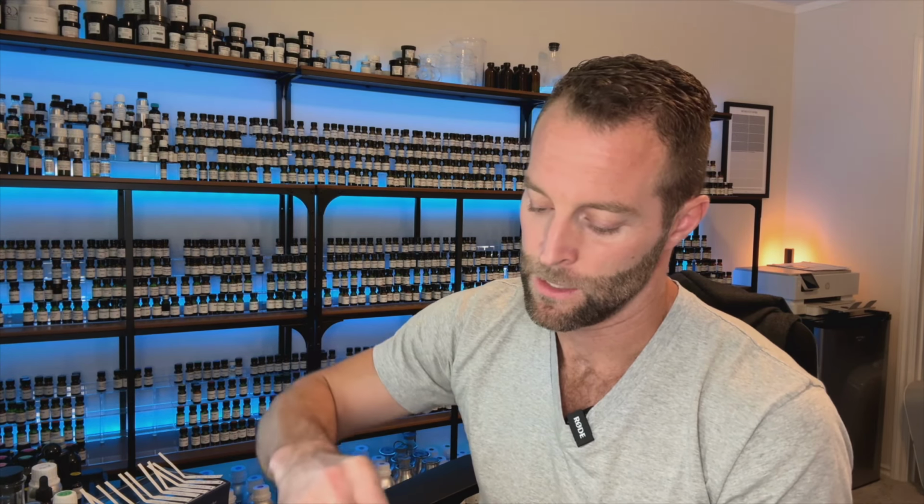And so rather than looking at a formula and seeing individual materials and going, oh, that's green, that's aromatic, that's a citrus, you start to say, oh, that's a rose accord. Oh, that's a jasmine accord. So I'm looking forward to developing that pattern set and developing that pattern recognition in my own mind.